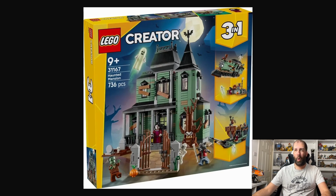Very effective. I also like the alternative build with the ghost train there. That looks really good. Looks like you got a little boat there as well, a ghost boat maybe. But yeah, the train looks decent. But yeah, the building itself, that looks quite outstanding.